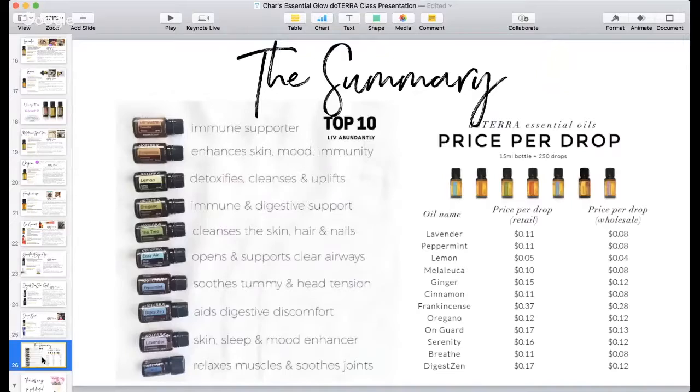Okay, so now we're just going to do a quick summary because we've pretty much covered the staple oils that every home can really use and benefit from. And as you saw, a plethora of ways. So just to recap quickly, we have On Guard, which is our immune supporter. We have frankincense that really enhances our skin, helps with our mood and our immunity. Lemon is very detoxifying and cleansing.